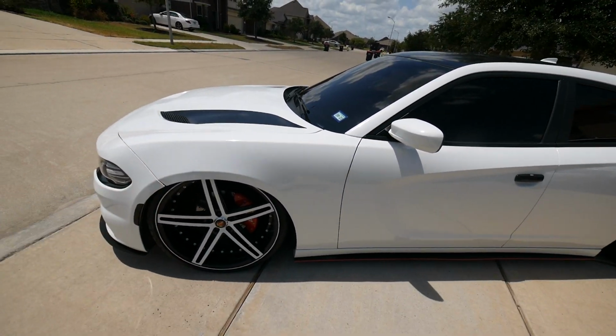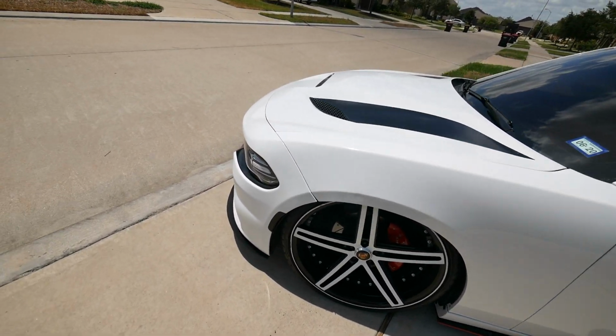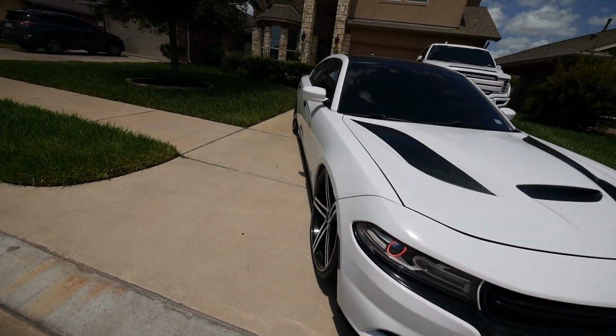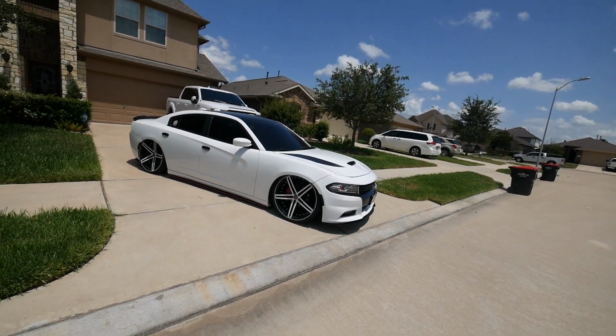Even though the wheels are still going to get wrapped, I just want to do that so when I take off the wrap, it could be fresh. But other than that, man, the outside of the car, it's not bad, but you could tell I daily it.